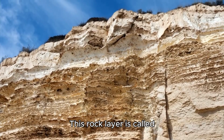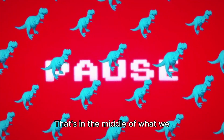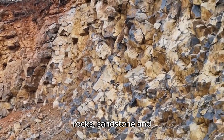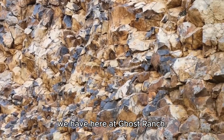This rock layer is called the Morrison Formation. It dates to about 150 million years ago. That's in the middle of what we call the Jurassic period. These are mostly just regular old sedimentary rocks, sandstone and mudstone, the kind that you would expect to see in a river environment, just like we have here at Ghost Ranch.